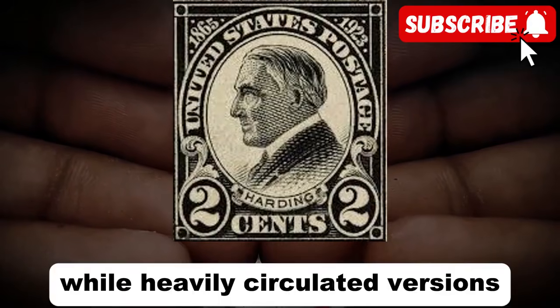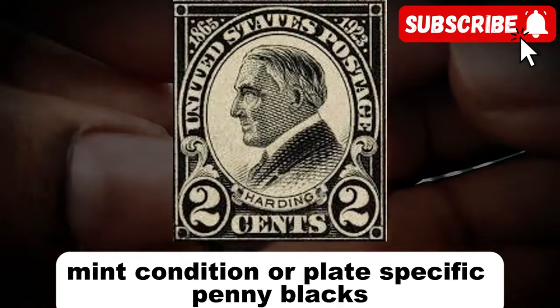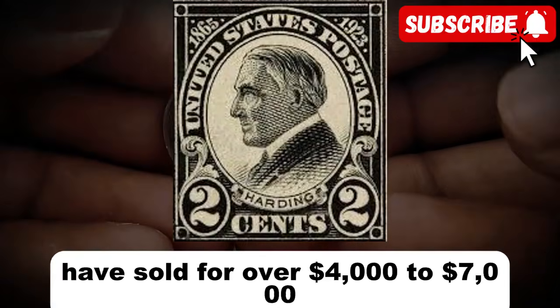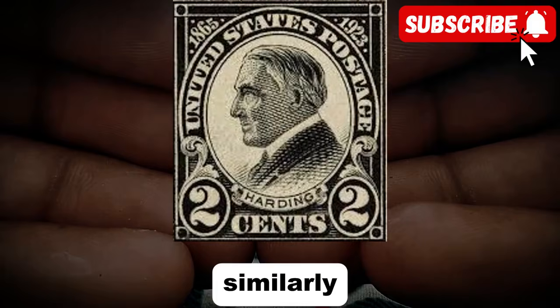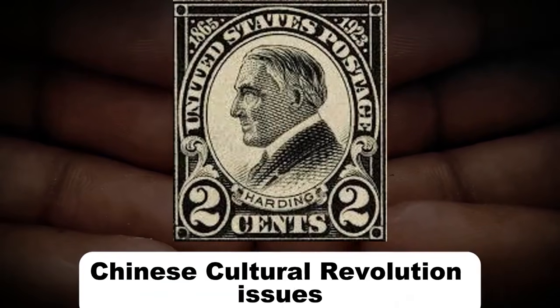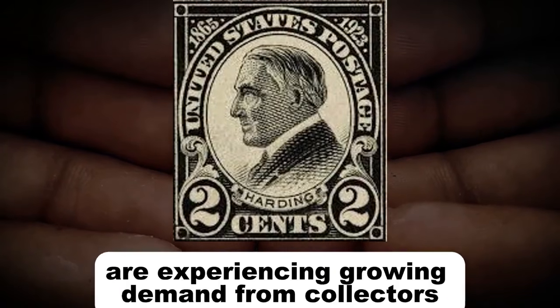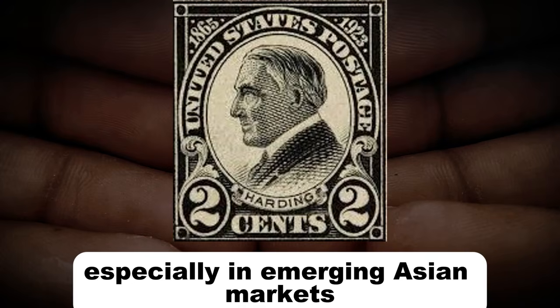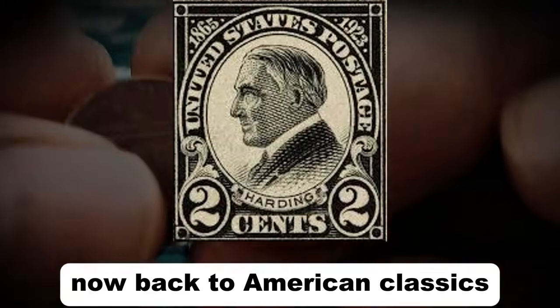While heavily circulated versions might only sell for $100 to $300, mint condition or plate-specific Penny Blacks have sold for over $4,000 to $7,000. Similarly, early Indian postal stamps from the British Raj period, Chinese Cultural Revolution issues, and Japanese classics are experiencing growing demand from collectors, especially in emerging Asian markets where philately is booming. Now, back to American classics.